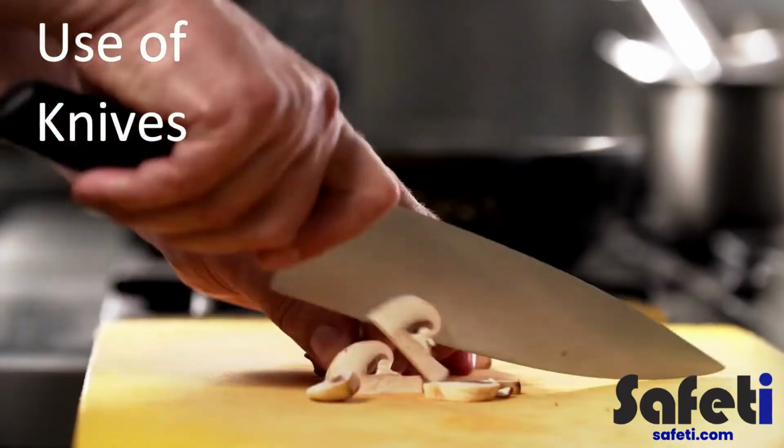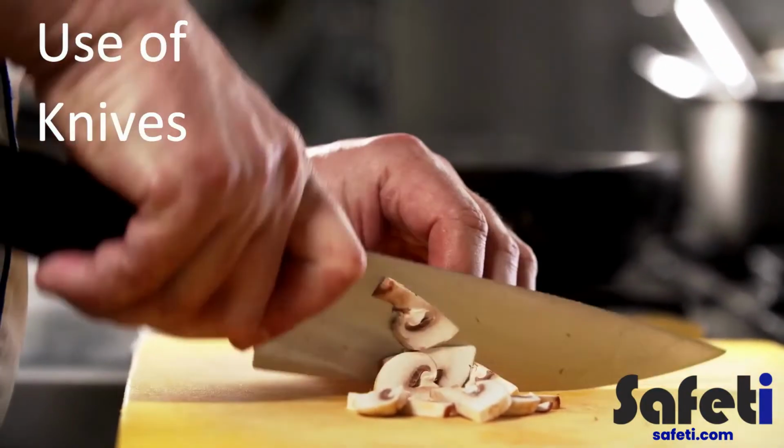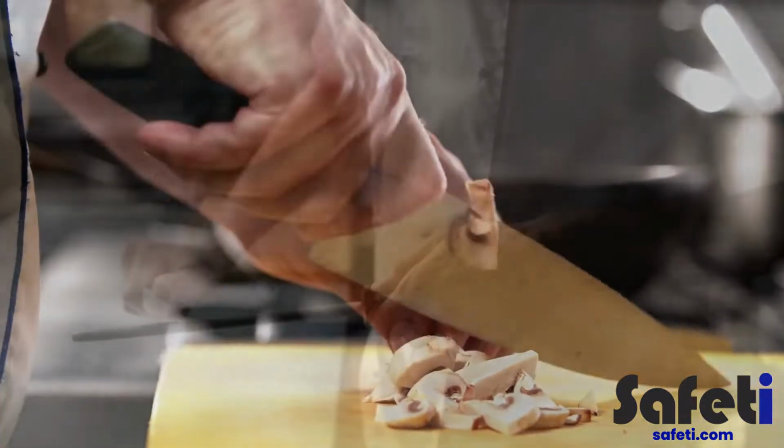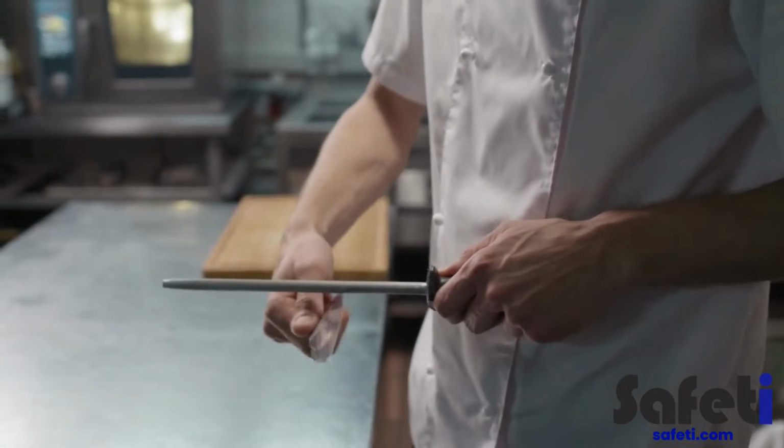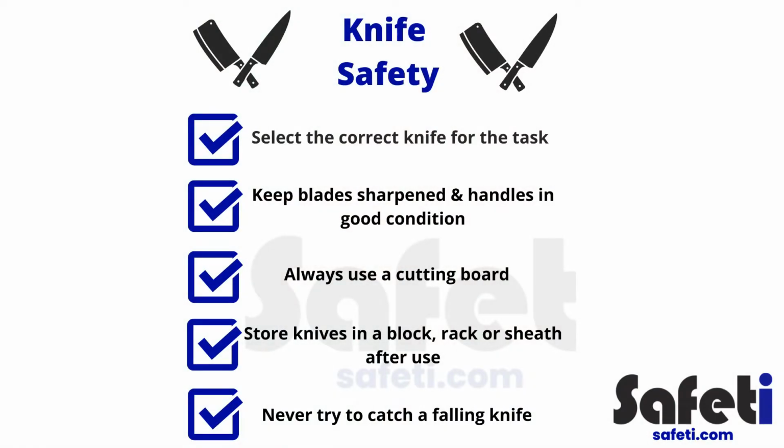The use of knives. Only authorised staff should use and sharpen knives. Knives must be stored securely and safely after use by those authorised to use them. Please follow the Using Knives Safely Guide to reduce the risk of harm.